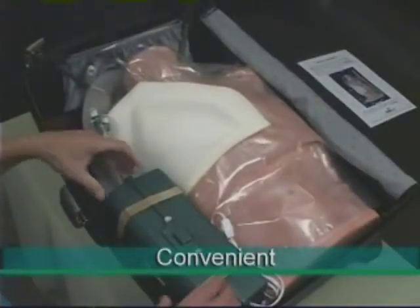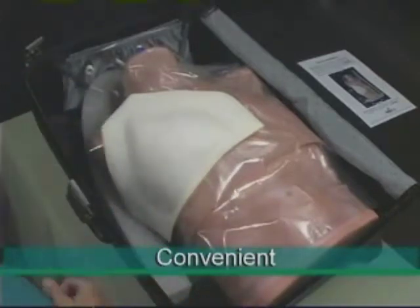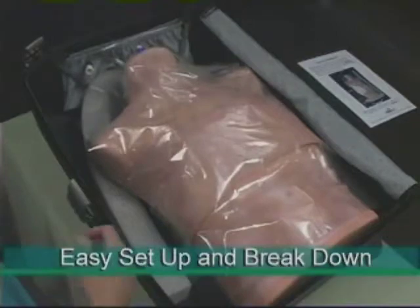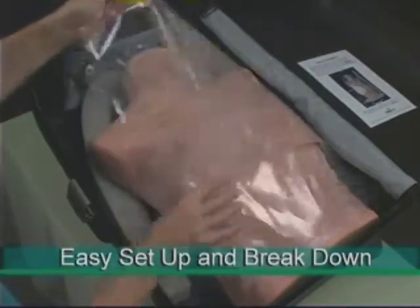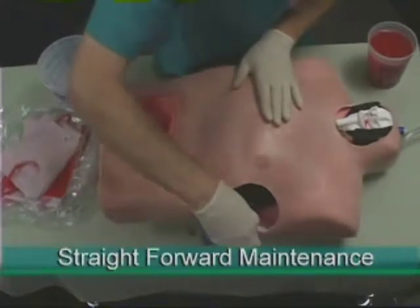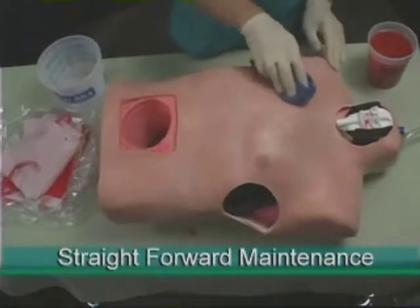The Traumaman system is also set up to be a convenient training solution to manage. The system is mobile and self-contained in an airline-approved wheeled suitcase. It is easy to set up and break down after each course, and it has straightforward maintenance requirements that are outlined both in this DVD and the accompanying user's guide.